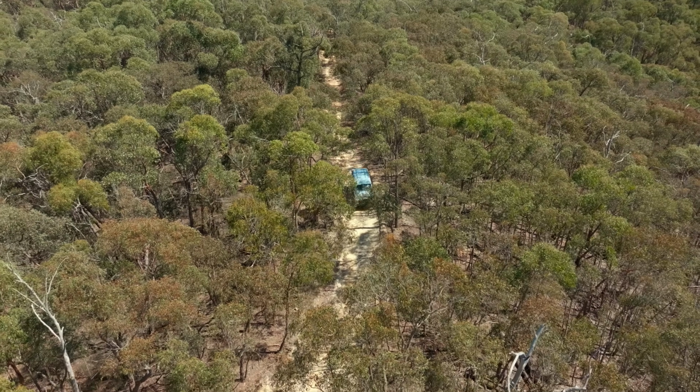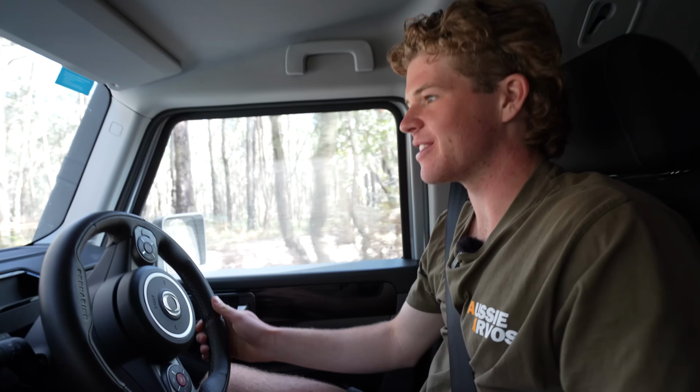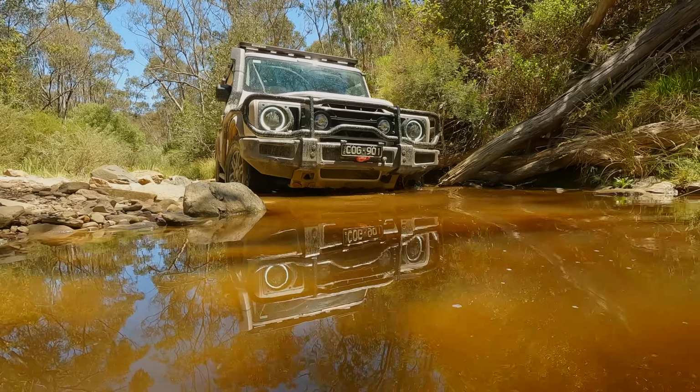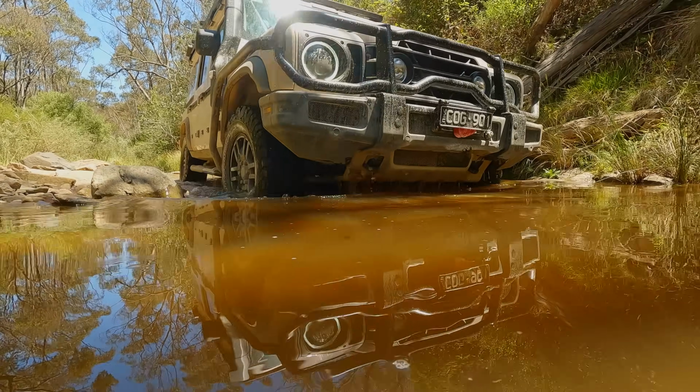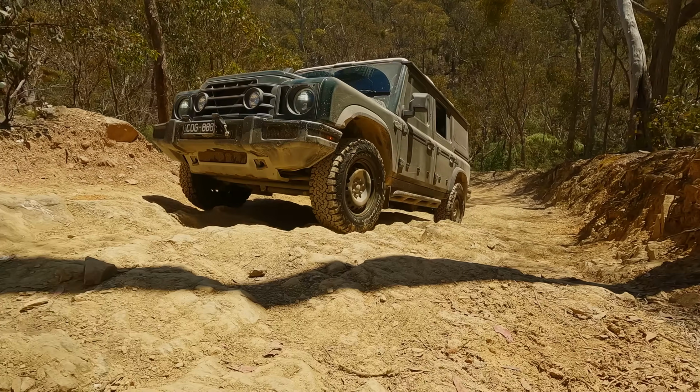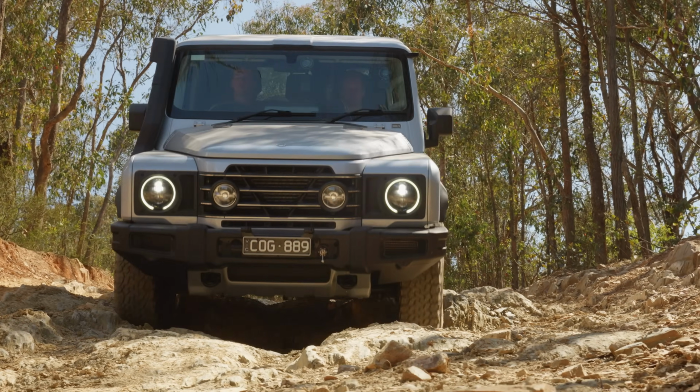Alright, so we're finally turned off onto Ratcliffe track, I think it's called. And so this is going to be our little taste of four-wheel driving. There's a little bit of water lying around. We had a fair bit of rain the other day. We'll hopefully come across some rockier sections, some more off-camber stuff and that sort of thing. So I'm interested to see how we go.